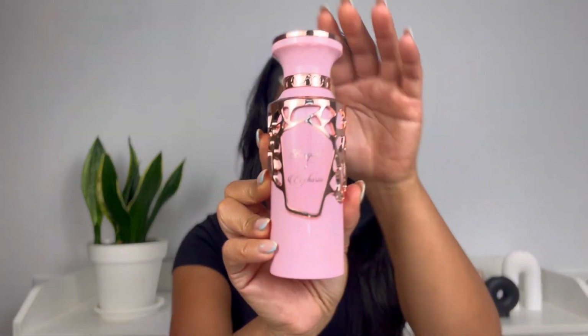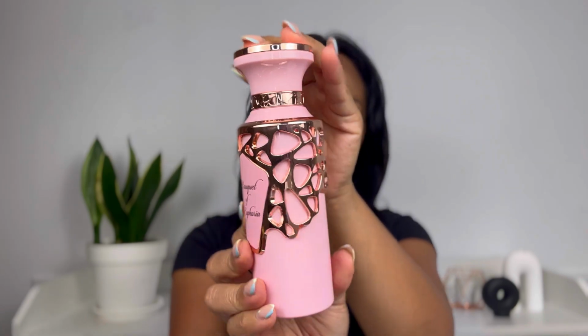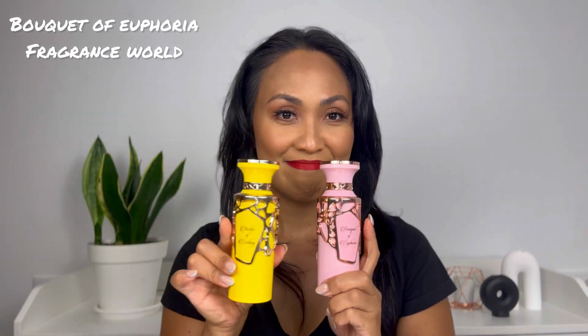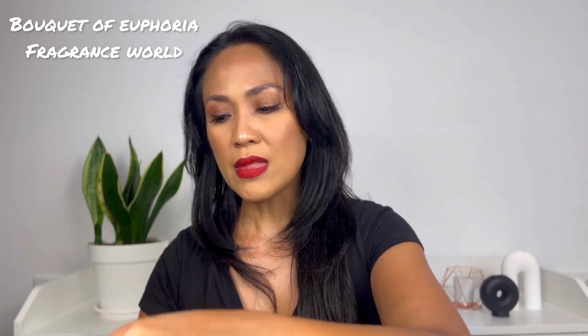That is my thought about Nectar of Ecstasy. A beautiful, fruity, floral, amber, and musky scent. Next up is Bouquet of Euphoria. And yeah, this as well is a beautiful, beautiful bottle. This is from Fragrance World as well. Yes, so they are sisters. Anyway, now let's talk about Bouquet of Euphoria.